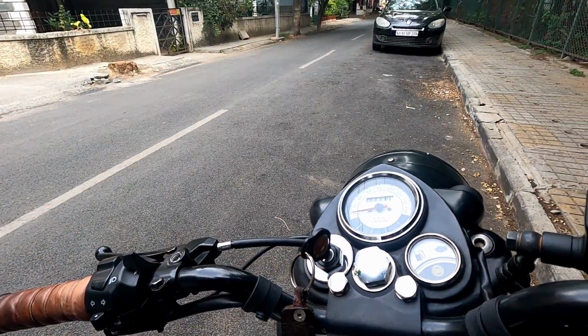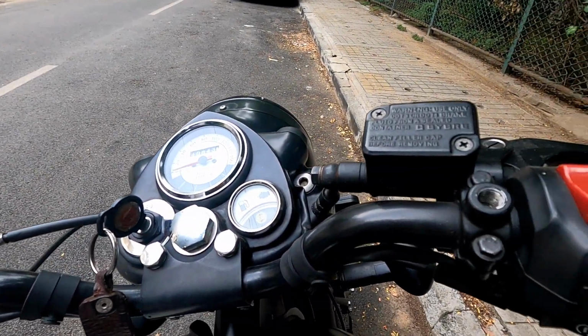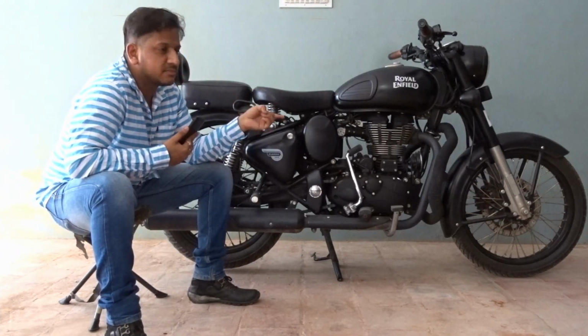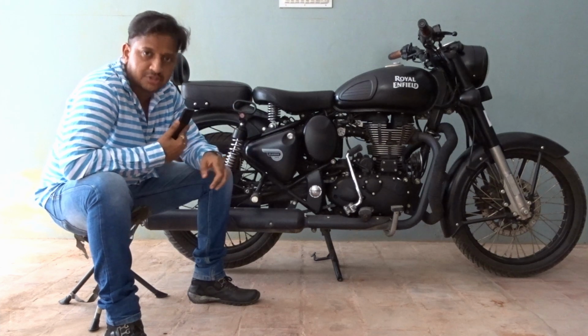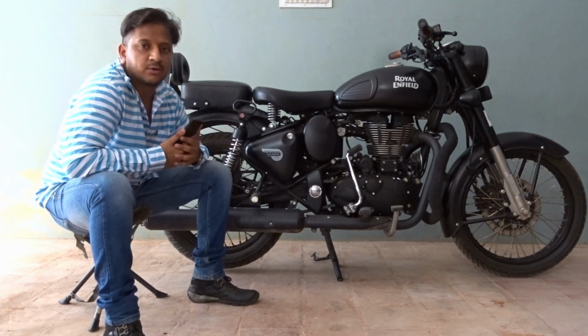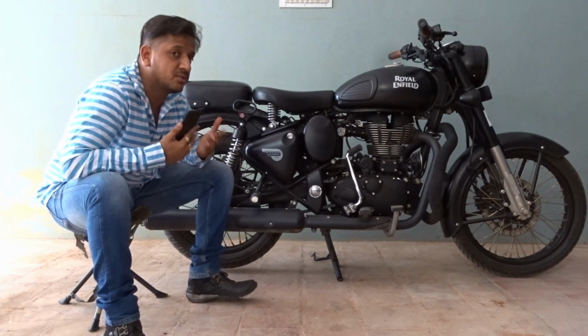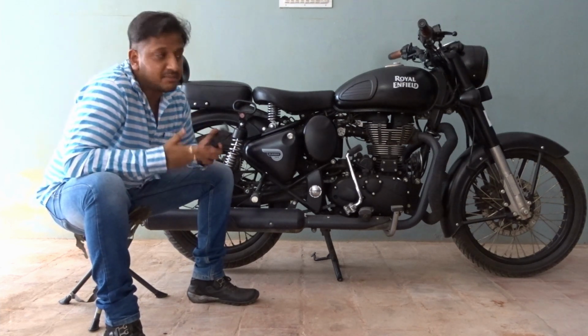The instrument cluster, I got to tell you, is still very old. When this was bought, at that time the ABS had just been launched. This is very bad on off-roading. Still, people who like to challenge and who like to push the bike to its limits, they do it.